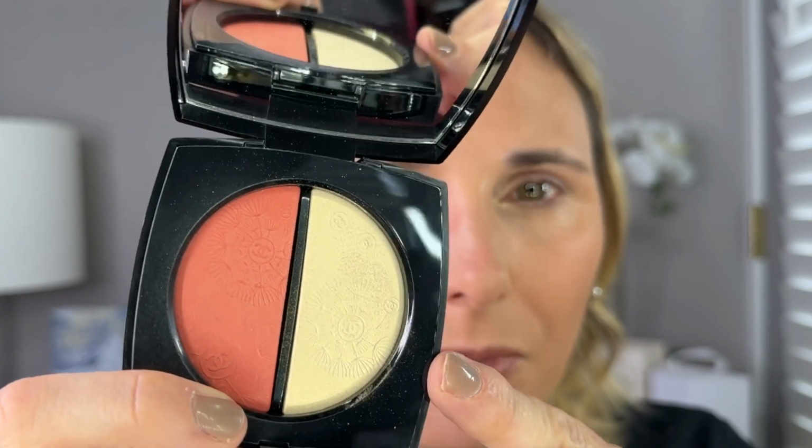So I'm going to take a highlighting brush and go into this highlight and see how it looks. There's definitely a glow. Look at that. But it's not over the top. I don't feel like I need to go in and buff at all. I just think it looks really, really pretty. I really like that, and I think mixing the two will be even prettier. Okay, so far, very, very impressed with the gold and peach.